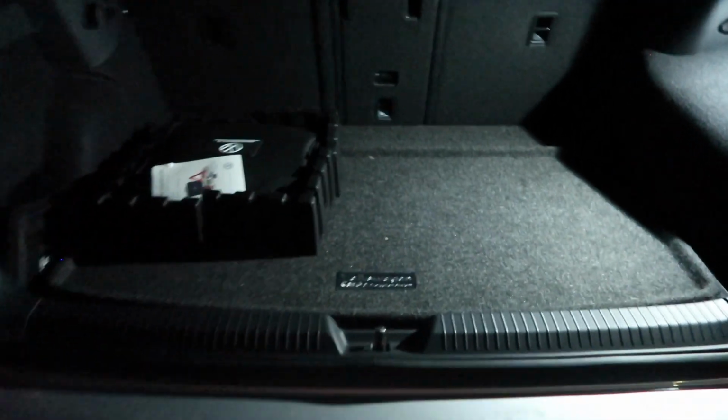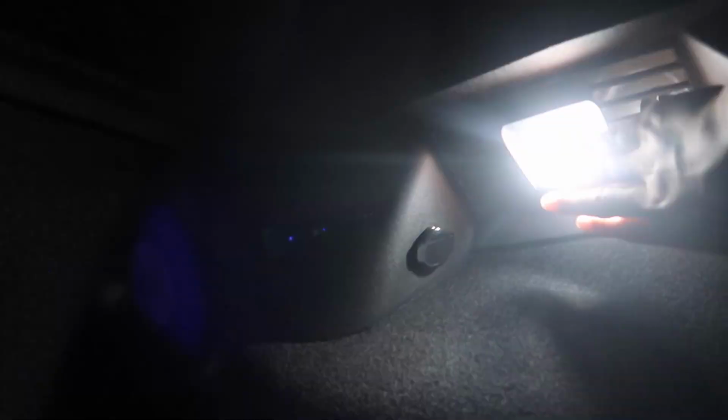And finally, the trunk, which is also decently illuminated. There's one light back here, and it's this giant, I would have to say maybe finger-sized LED that's basically illuminating the back, and it's enough. I mean, it does the job. You're not going to be spending a whole lot of time back here, so it doesn't really matter. So that's your only rear LED light on this car. But other than that, that is all the lighting on the Mark 8 GTI.